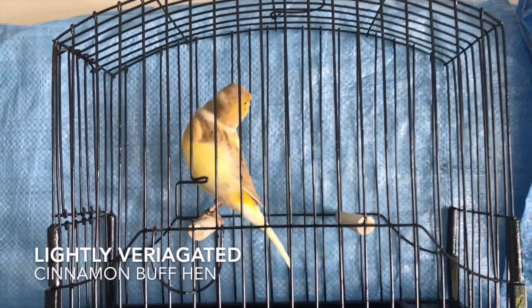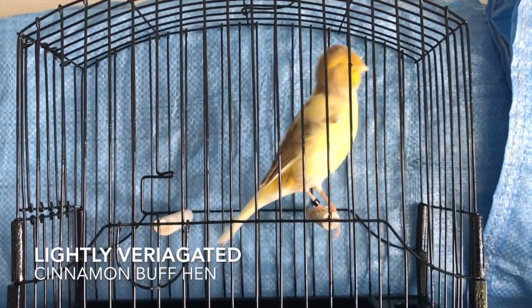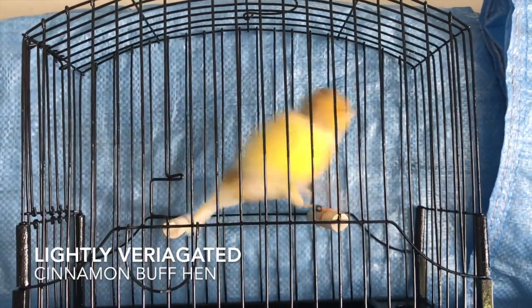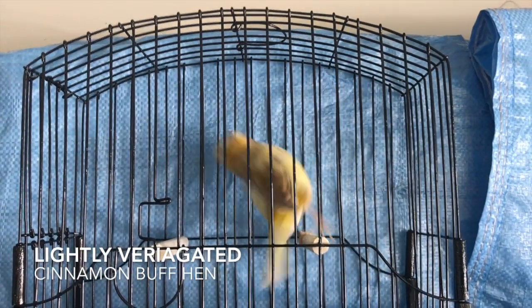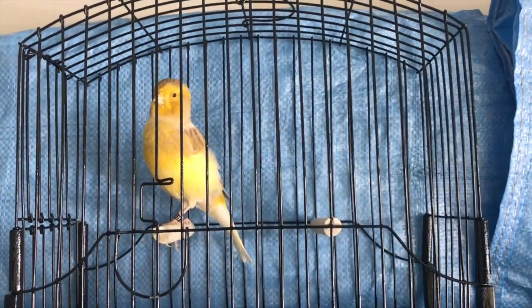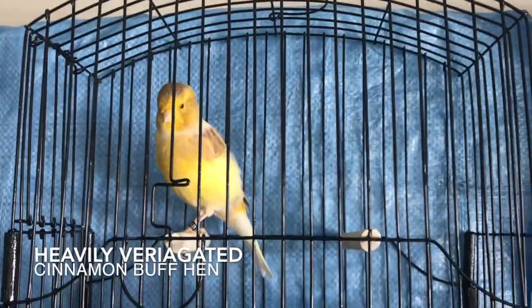Again, quite a nice bird. Her only downside is she's got a little bit too much feather, so she's showing a bit of night feather. But she's still a very nice bird, and I've got high hopes for her. She's going to come in very handy for me. And I didn't breed any heavies or self green buff hens this year. They tended all to be cocks.